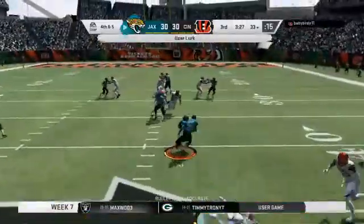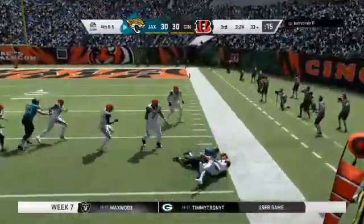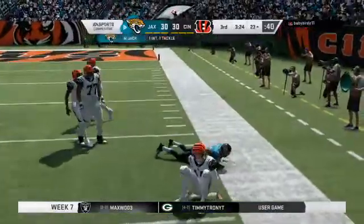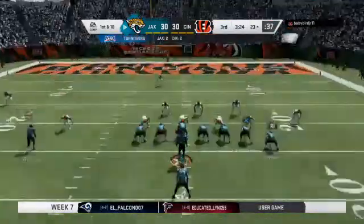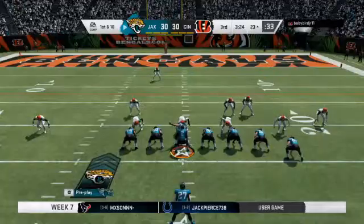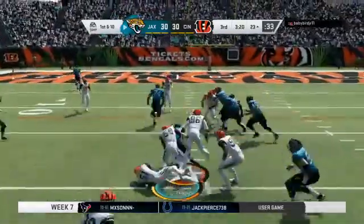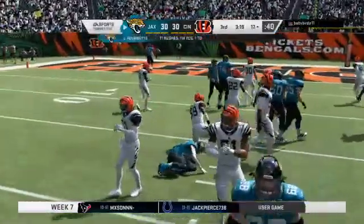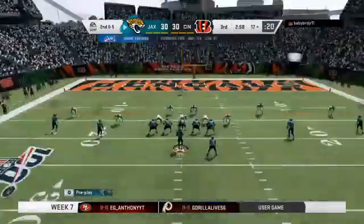He rifles one that's intercepted. Picked off by the linebacker, Miles Jack. And he's going to get this one to the 23-yard line. Philip Lindsay, the intended target. They'll run with Fournette. And he'll get it down this time to the 17. Defensively, it was Tremont Smith with the tackle.